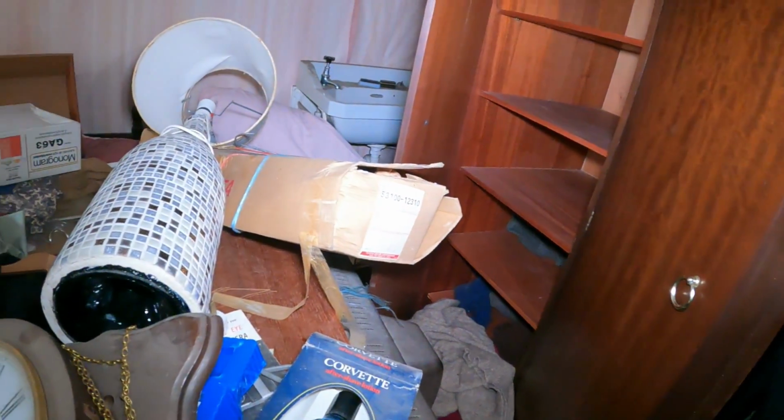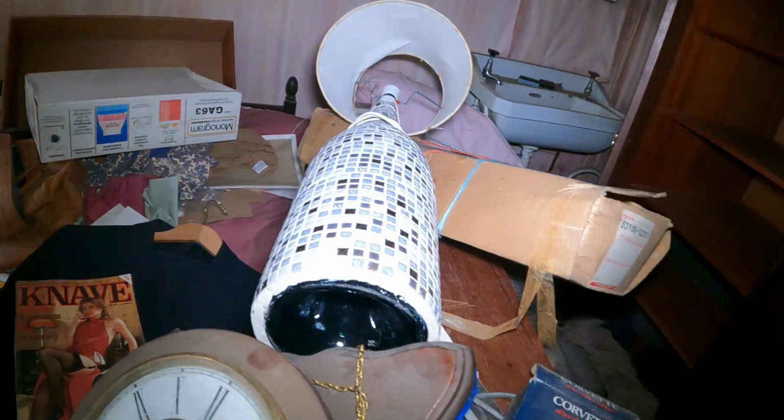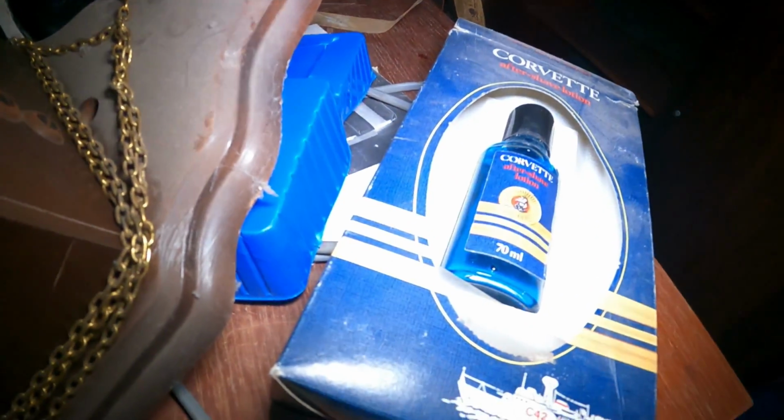Look, monogram. What? Over there, that box. Oh. What's that? Don't know. What's a monogram? Don't know. Sounds old. Look, Corvette. Corvette aftershave lotion. I bet that smells like an absolute peach.